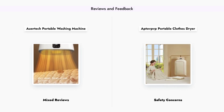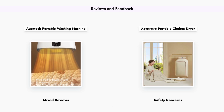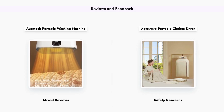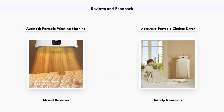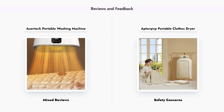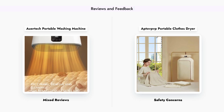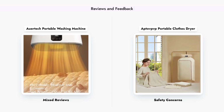User reviews for the Auertech Portable Washing Machine highlight its effectiveness and value for money, though some mention the need for manual operation. In contrast, the Apto VPVP Portable Clothes Dryer has received mixed feedback, with some users praising its portability while others report safety issues, such as smoking and popping noises.